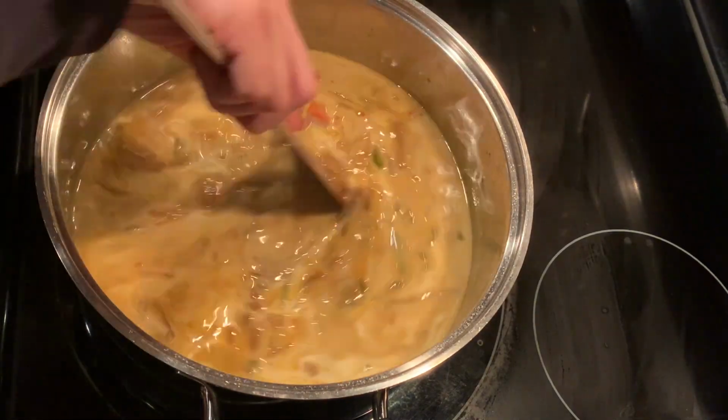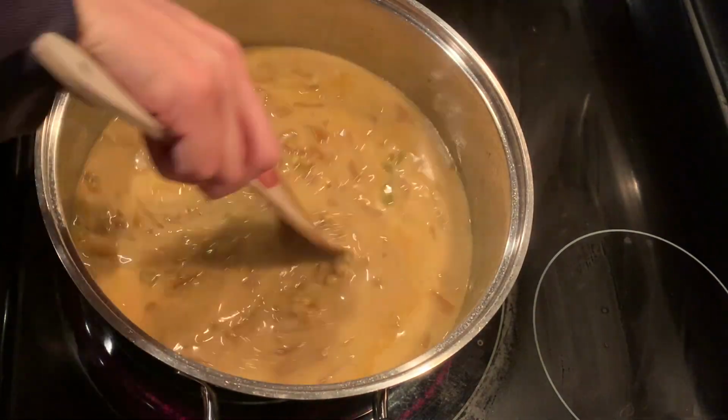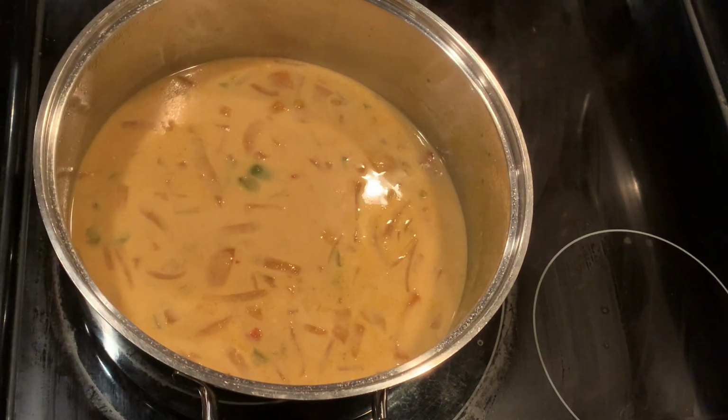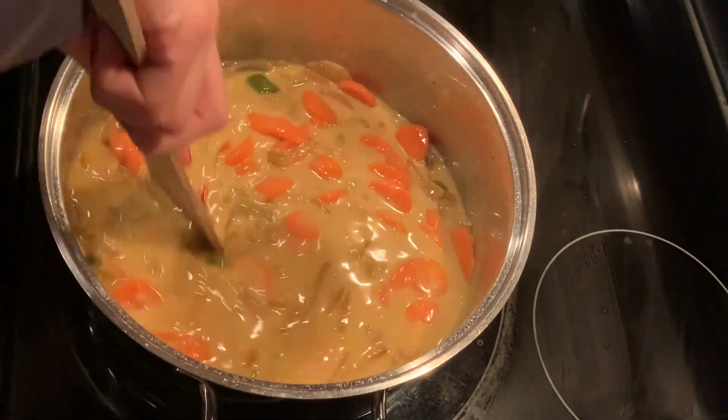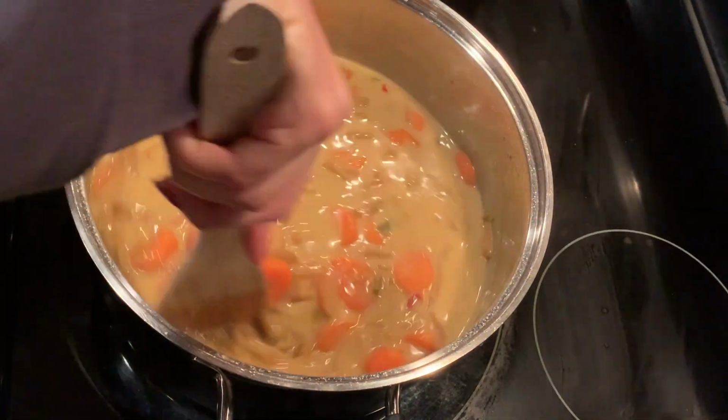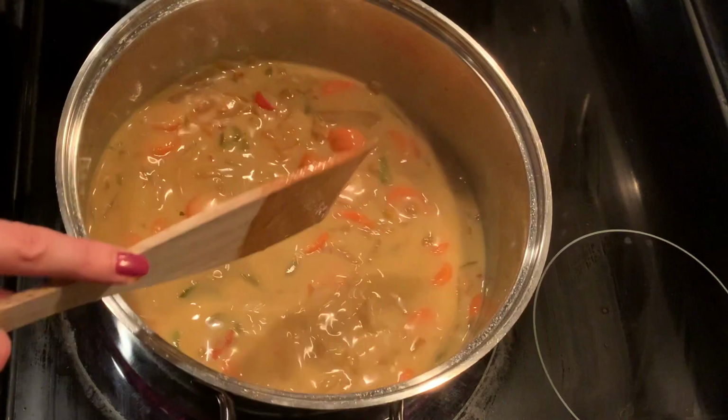And in goes the coconut milk as well as the carrots. This recipe does call for fresh carrots. Obviously I got canned carrots, so it says to add into the recipe at the very beginning, but since they were already cooked, I just added them into the end of the recipe.